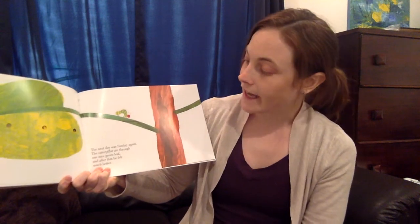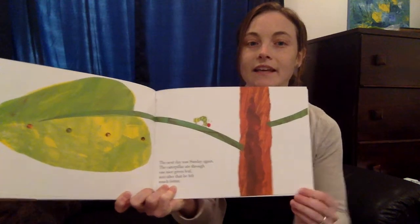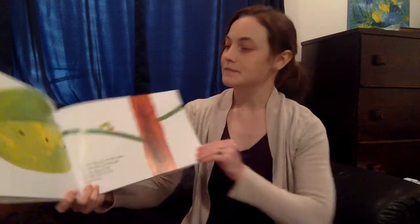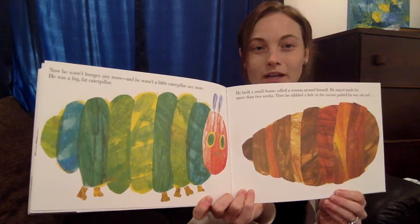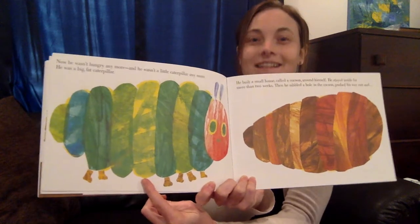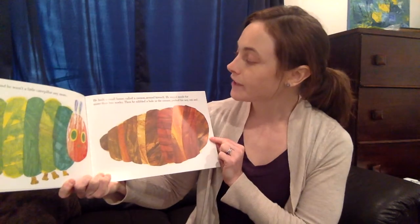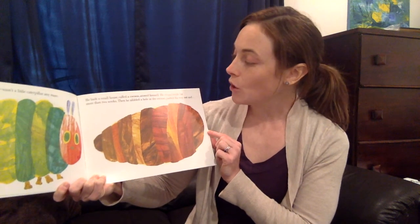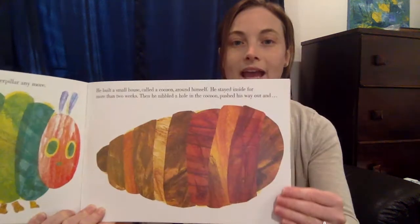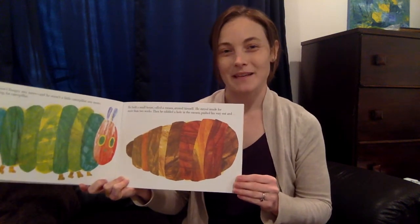The next day was Sunday again. The caterpillar ate through one nice green leaf, and after that, he felt much better. Now, he wasn't hungry anymore, and he wasn't a little caterpillar anymore. He was a big, fat caterpillar. He built a small house called a chrysalis around himself. He stayed inside for more than 2 weeks. Then he nibbled a hole in the chrysalis, pushed his way out, and what do you think is going to happen next?